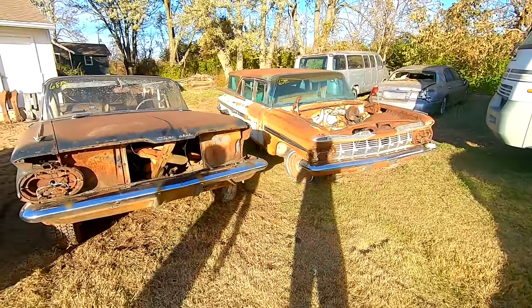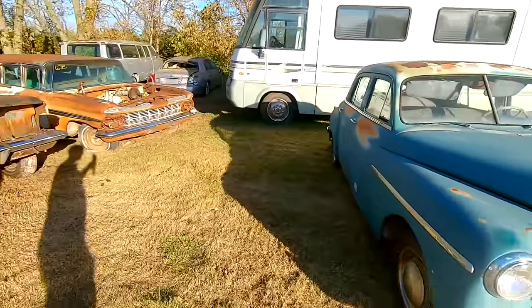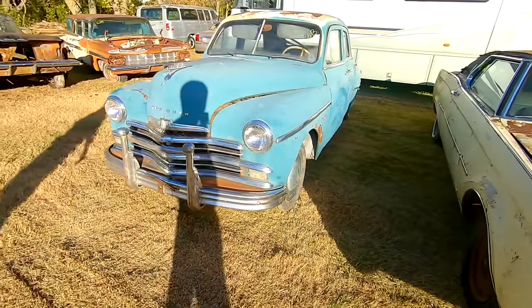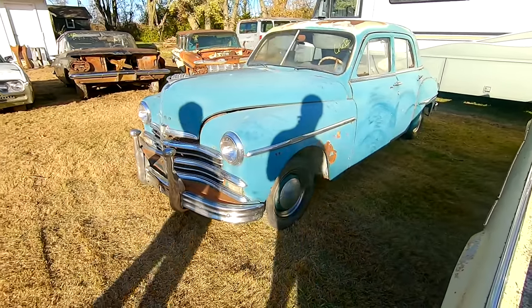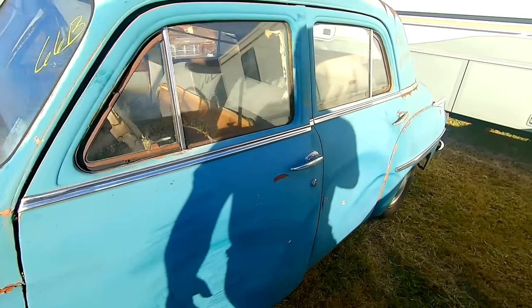All right, from the two 59s, one of them being a Nomad, I'm not gonna fight people anymore on that. They did make a Nomad. We have a Plymouth four-door sedan, correct? Yes, Plymouth four-door. I don't know much of the particulars on it, but it's in pretty good shape overall.